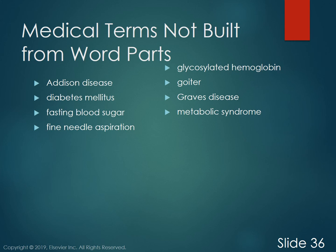A goiter is an enlargement of the thyroid gland, and a lot of times this happens with hypothyroidism. The thyroid is trying to fix itself, right? It's not producing enough hormones, and so it starts to enlarge itself to try to produce more of those hormones. Graves' disease is characterized by hyperthyroidism, all right? Hyperthyroidism. It can cause protrusion of the eyes and those types of things.